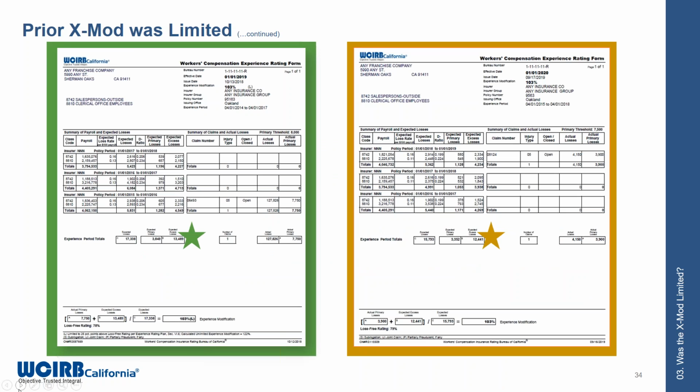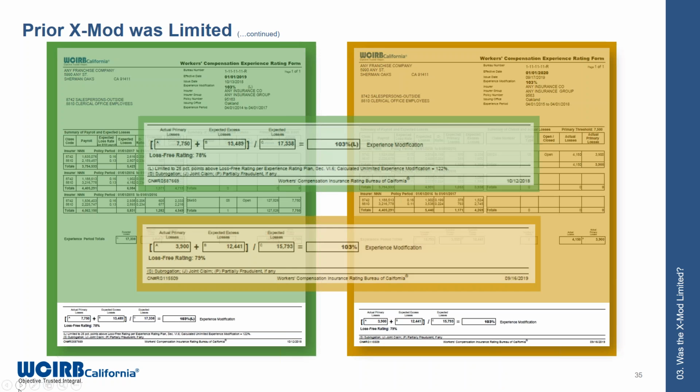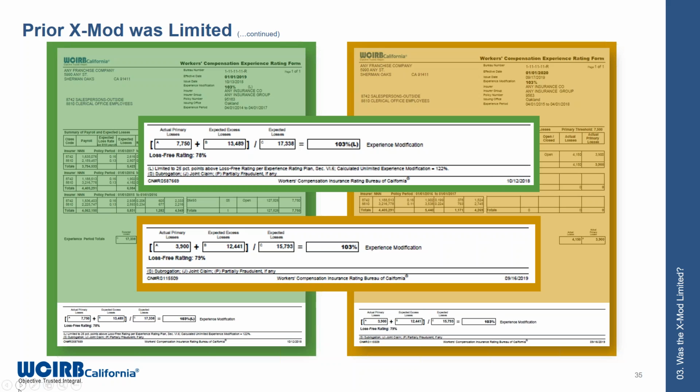But since the original XMOD in 2019 was limited, there isn't actually a decrease in the mod because if you look at the 2020 mod, the loss-free rating was 79%, and we're publishing a 103% experience modification. And this is a difference of 24%. So the second mod, the 2020 mod, is not being limited. So even though the actual primary losses have decreased from 2019 to 2020, because the 2019 mod was limited, there is no decrease in the mod for 2020.